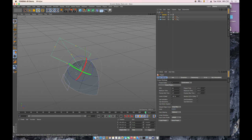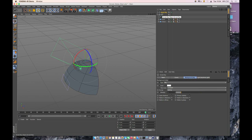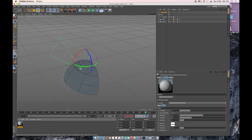A physical sky in Arnold is a procedural simulation of realistic daylight sunlight lighting. So I just go to plugins, C4D to A, C4D to Arnold, and grab a sky. On its own this isn't actually textured; it's basically just a big dome around the planet. This is the same thing you'd use for HDRIs or anything like that. I'm going to create a new material, Arnold texture environment, physical sky.